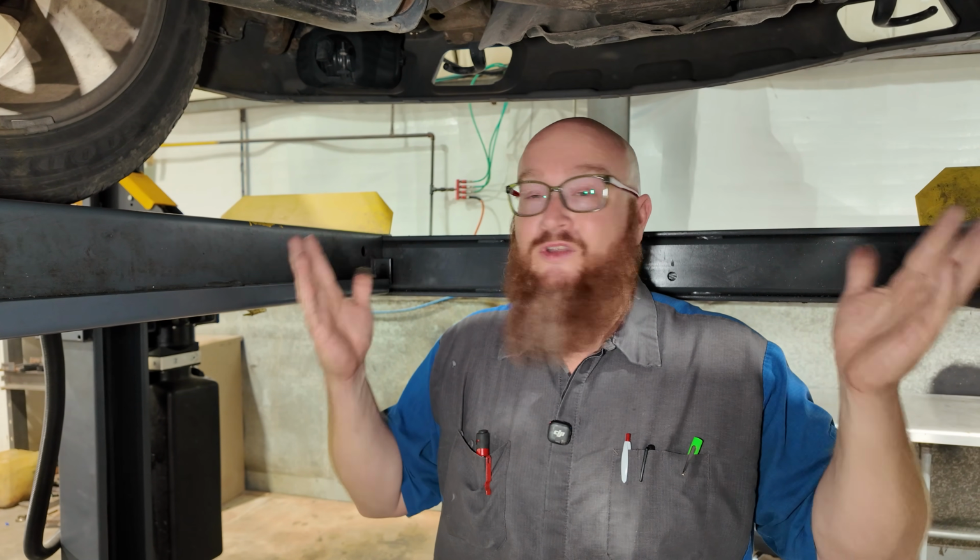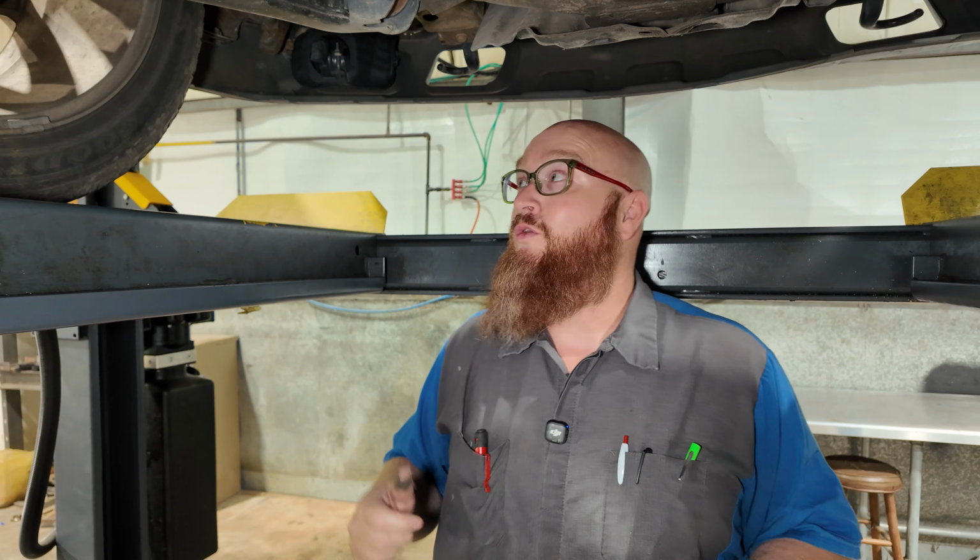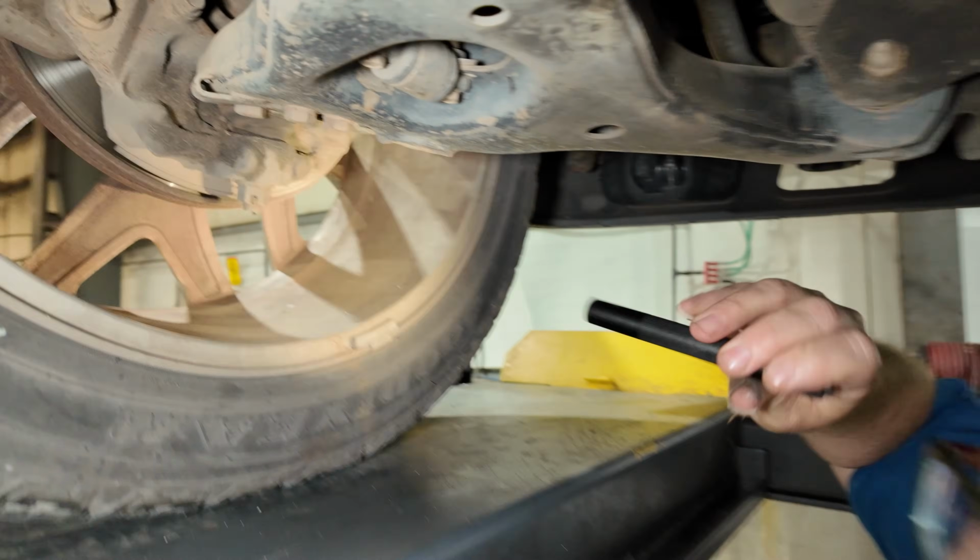So I understand, I totally get that. And you guys probably wouldn't dump $3 and $4 and $5 grand into this either after someone's punched it and shot at it and God knows what. Let's check out these brakes.